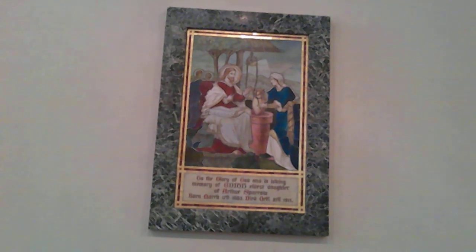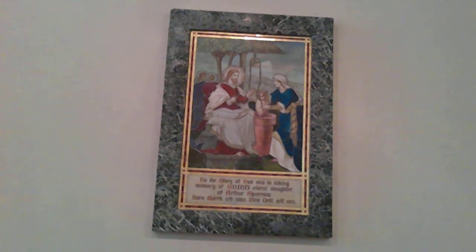And then opposite we have the memorial to Edith, which is a mosaic of Christ and the woman of Samaria, to the glory of God, and in loving memory of Edith, eldest daughter of Arthur Sparrow, born March 17, 1853, died October 21st, 1911.